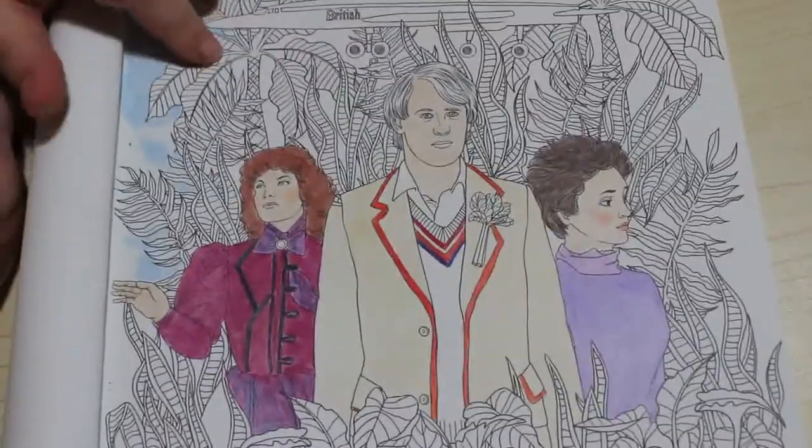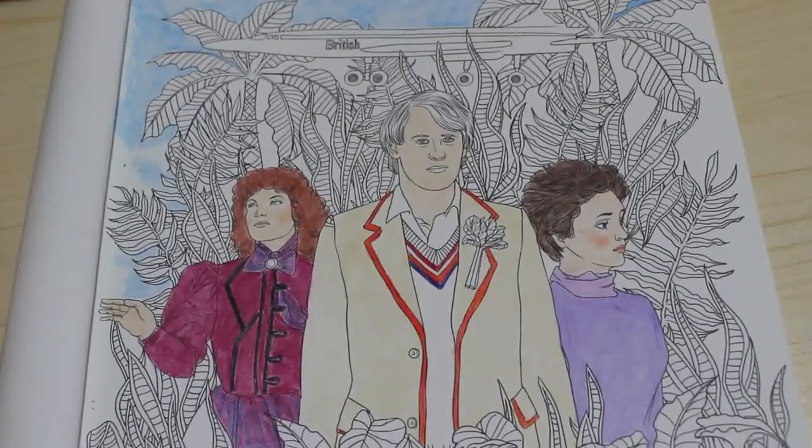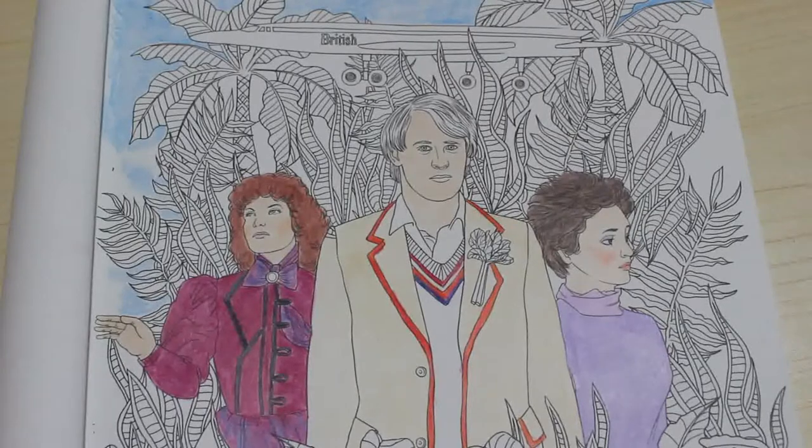Today we're going to be continuing with Time Flight, Doctor Who, from the Doctor Who Travels in Time colouring book.